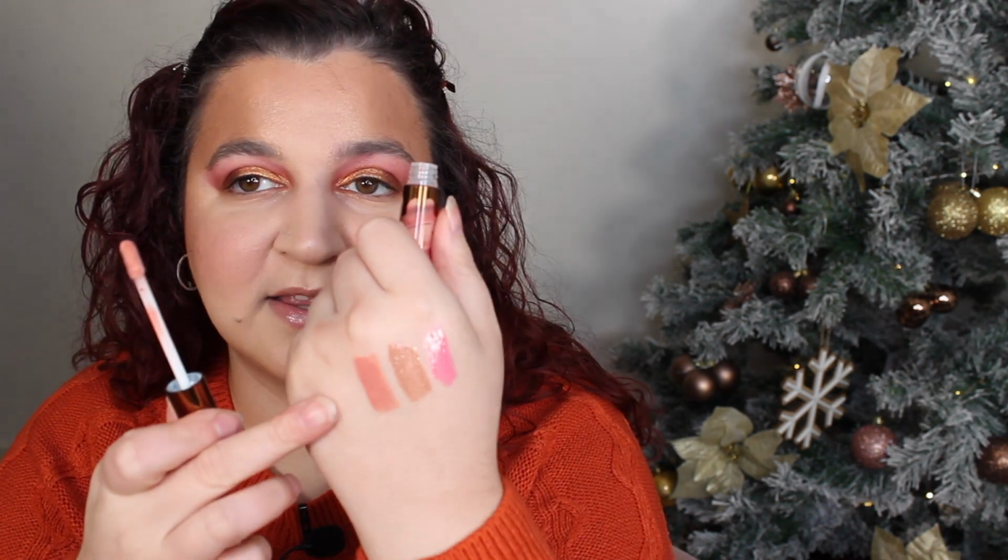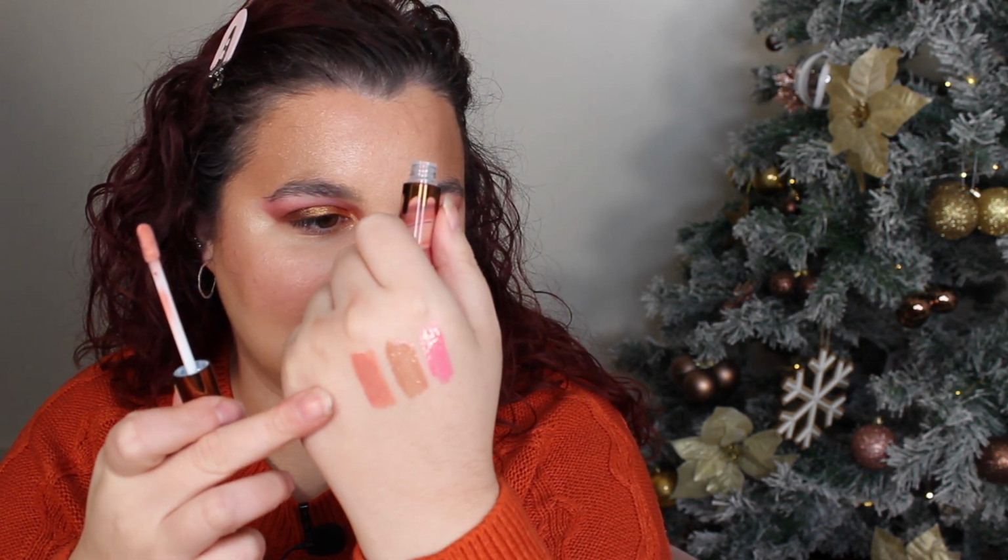Then we have the shade Toffee Crunch. I did not expect that kind of shade. It's like a light peach. This is what it looks like on the lips. I honestly don't feel like peaches suit me. So it's definitely a peachy tone brown, but it's just not a shade that I'd wear on its own. But they are glosses, so they're something that I would top up.